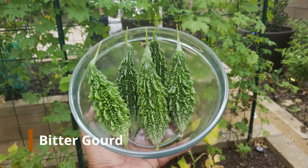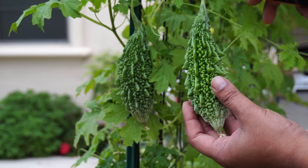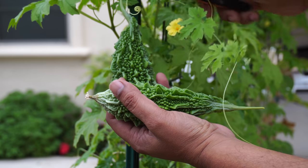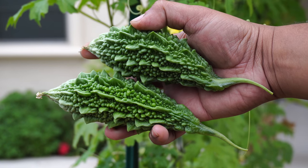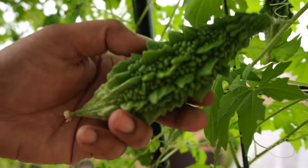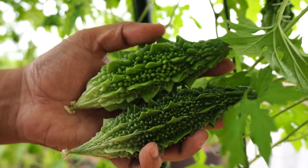Moving on to bitter gourd. Now, bitter gourd or bitter melon is not one of the tastiest vegetables you'll eat, but has a lot of health benefits. Now, these are relatively easy to grow in your garden, and we had a couple of plants that were growing on our trellis between the raised beds, and we got quite a lot of harvest from these bitter gourd plants.